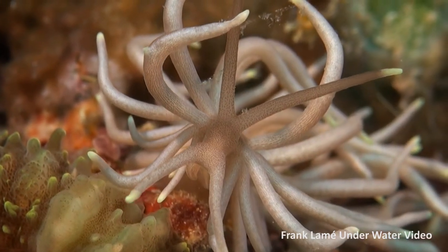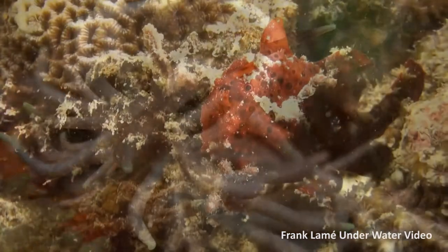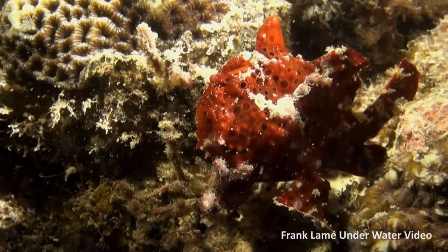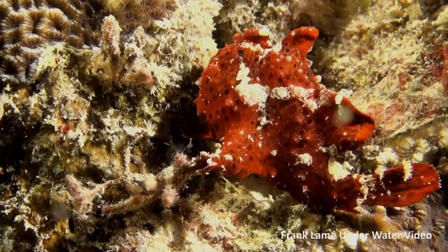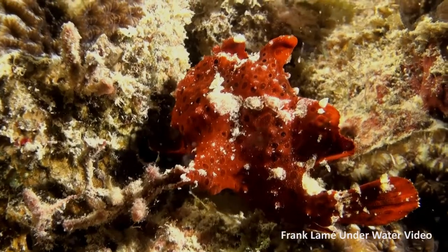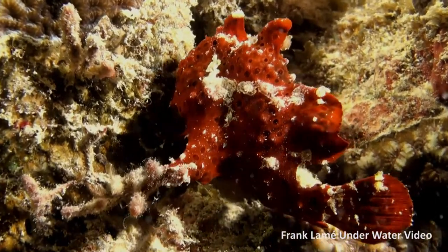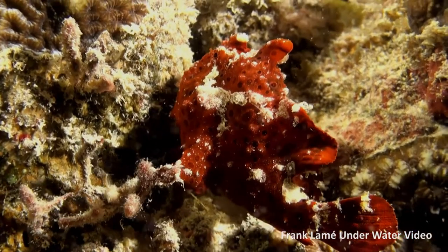Blending in with the colors and structures of the coral reef is a good strategy to hide, even when the main color of your body is red. Together with the dark spots and white specks, this painted frogfish looks remarkably like a small piece of sponge. Once again, the camouflage serves two purposes: being undetected by predators and prey at the same time.